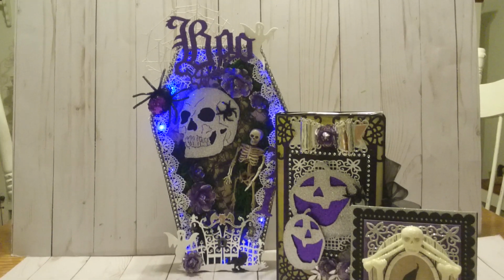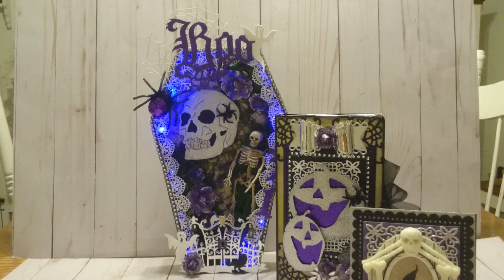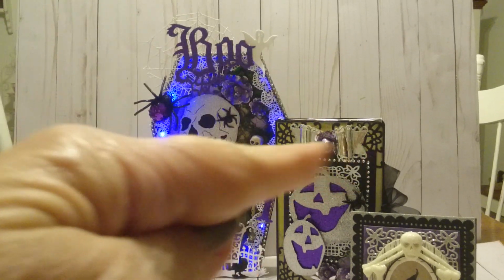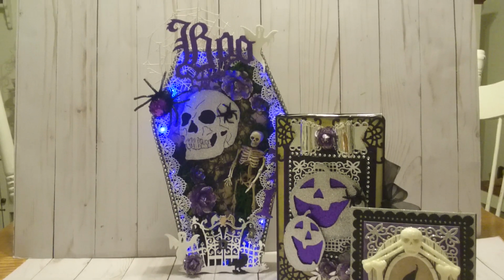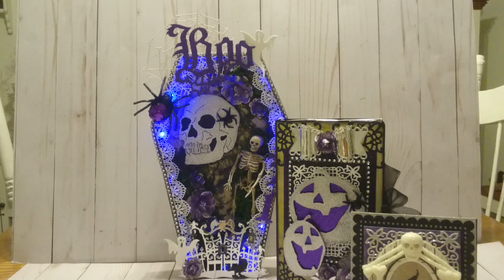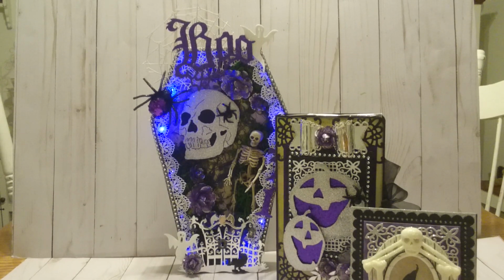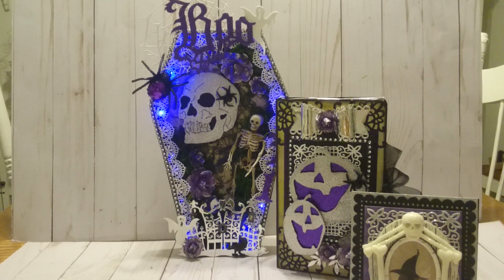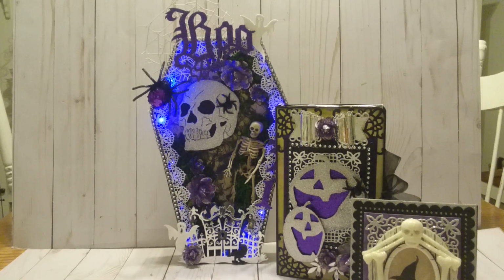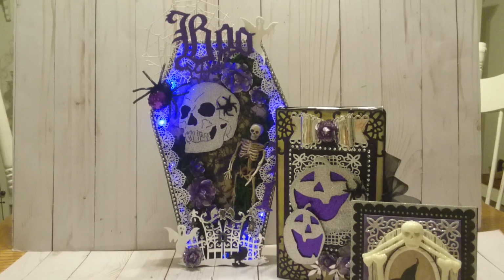So that right there, that little spider thing comes from Michael's. And then this one right here is a Jolie one. And then, of course, the skeleton is from the Dollar Tree. And it does say 31 on the outside, on the right hand side in purple, and of course that comes from this die right there.